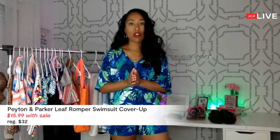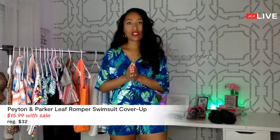And so what a great way to segue into my OOTD for the day, my outfit of the day. I am wearing the JCPenney Peyton and Parker Leaf Romper Swimsuit Cover Up. Now, this is a swimsuit cover up, but low key, you guys, you can actually wear this as an outfit, because it is so comfortable. It's very light and airy that I'm going to keep this on the rest of the day, but it's perfect for the summer, perfect for the beach, because it's a very light material. So again, this is the Leaf Swimsuit Cover Up, and I'm going to be showing you some swimwear that actually coordinates perfectly with this here in just a moment.